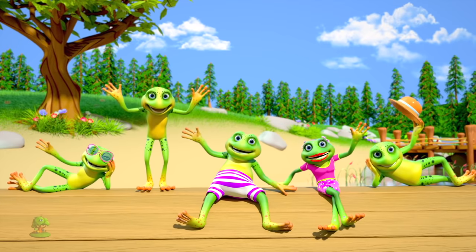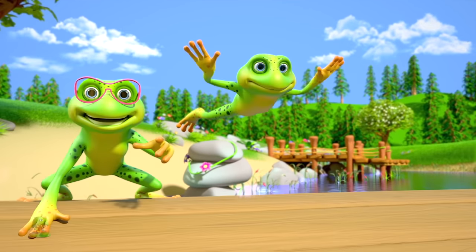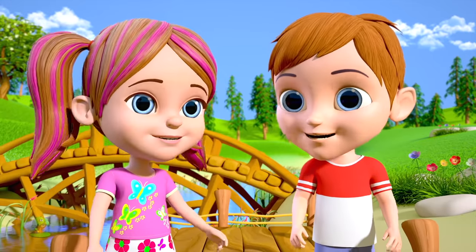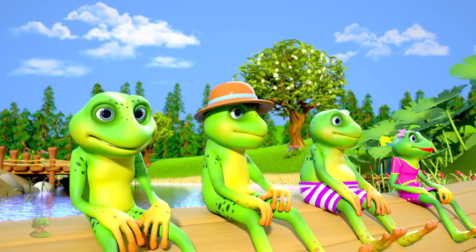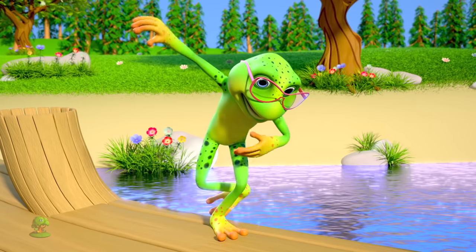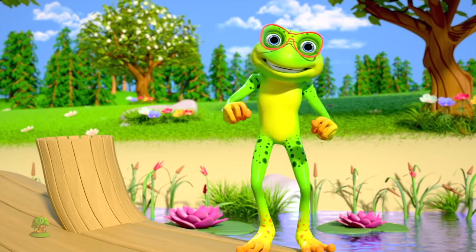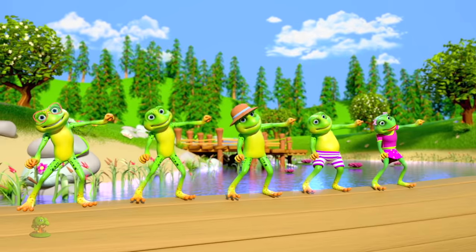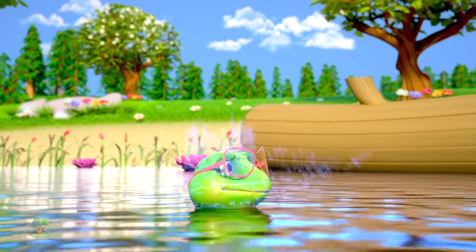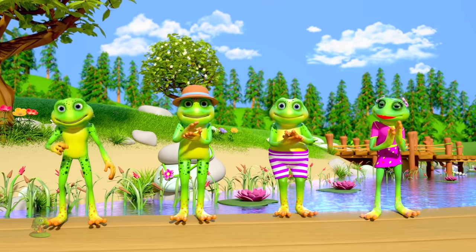Five little speckled frogs. Five little speckled frogs sat on a speckled log, eating the most delicious bugs. Yum, yum. One jumped into the pool where it was nice and cool. Now there are four green speckled frogs.